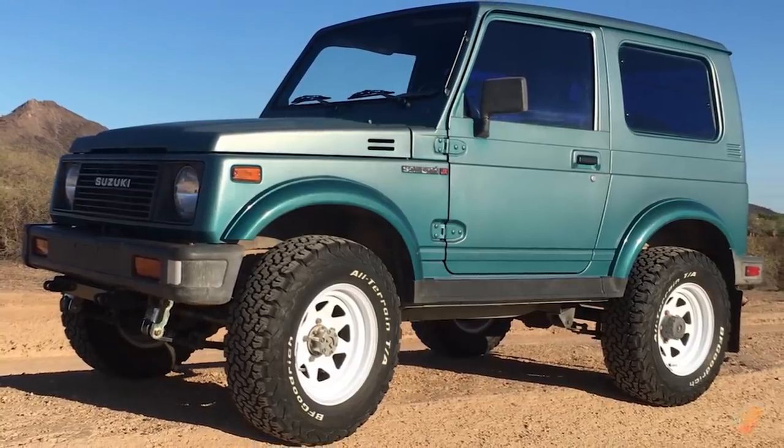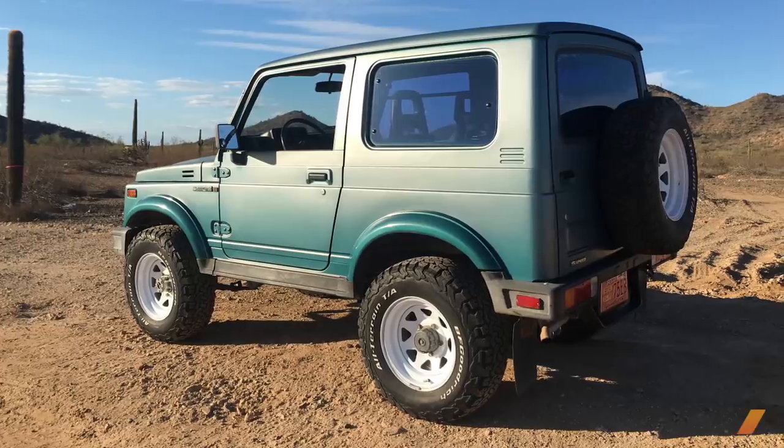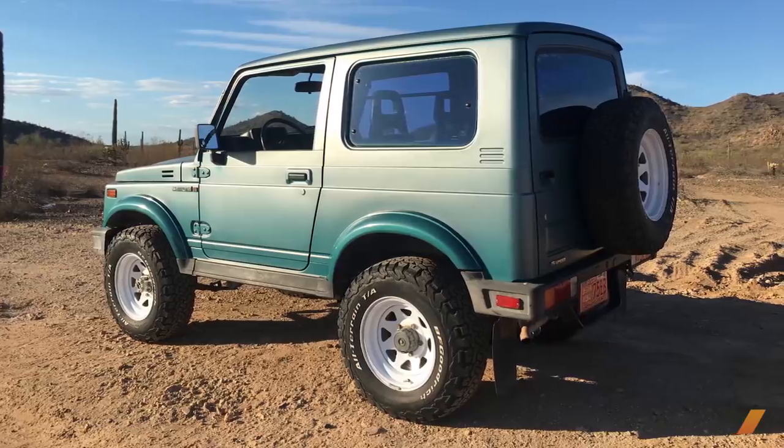So around that same era, we can go to my next one. One of my older brothers had a Suzuki Samurai. Wow. Plastic body panels. He actually had the soft top version. This is the hard top. This is cool. I like that. Your dad had one? One of my older brothers had one. Okay.